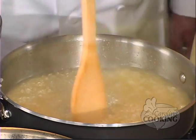All right. Well, when we come back, we're gonna be searing up the fish, putting it in the skillet, searing up the fish when we come back to Carolina Cooking.